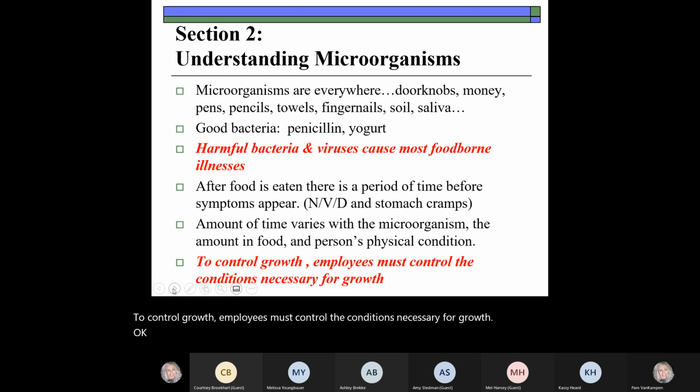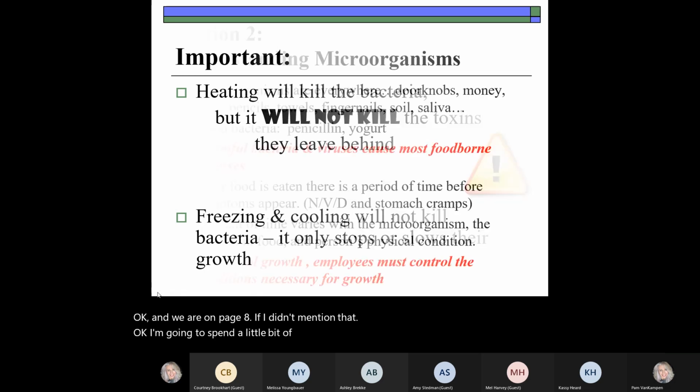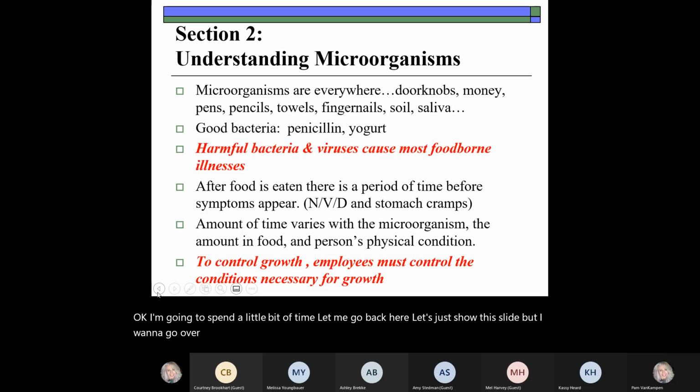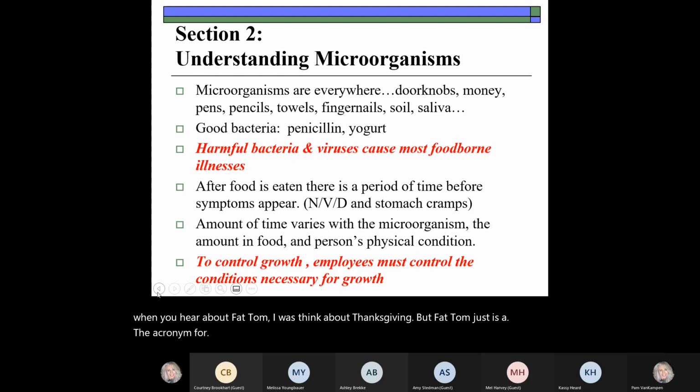Okay, and we are on page 8 if I didn't mention that. On page 8, I want to spend a little bit of time, let me go back here. We'll just show this slide, but I want to go over FAT TOM and TCS foods, which are on the middle and bottom of page 8. So when you hear about FAT TOM, I always think about Thanksgiving, but FAT TOM is just the acronym for the conditions that make food more susceptible.